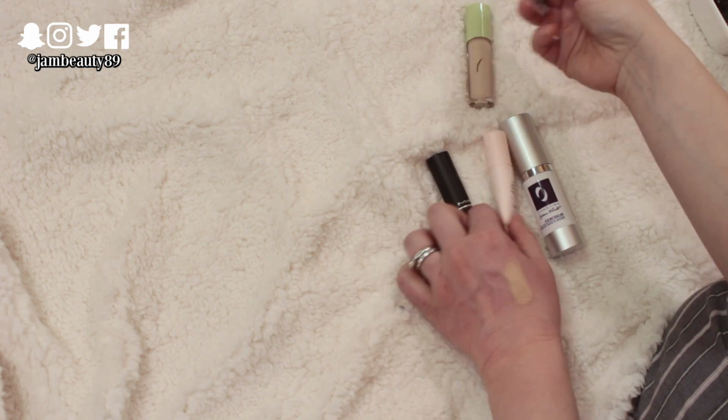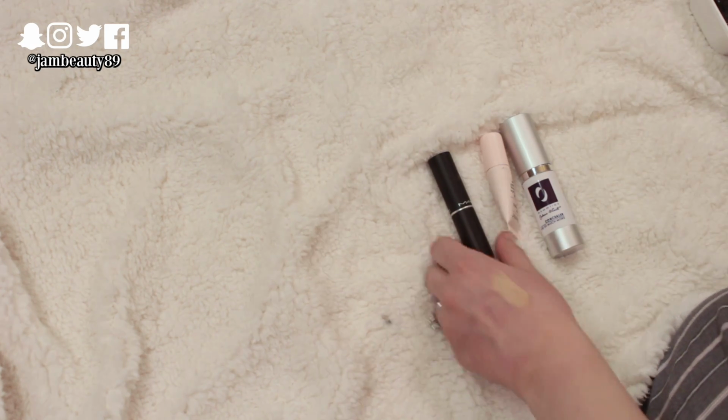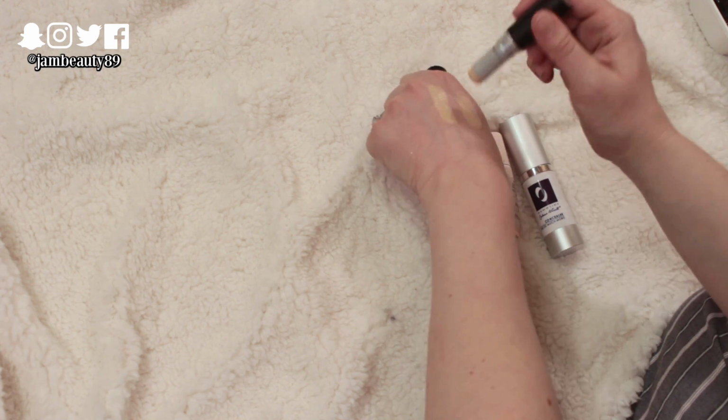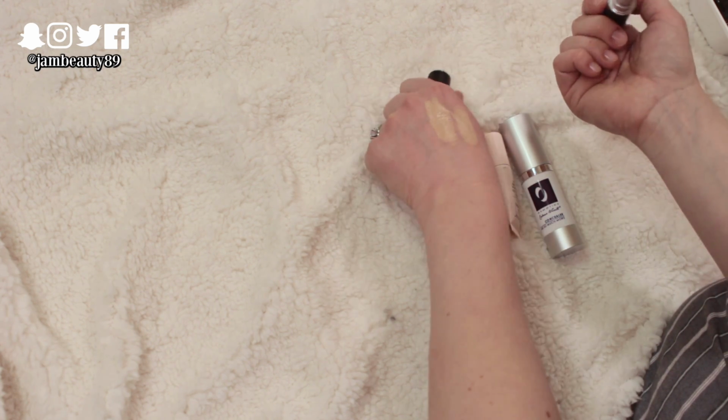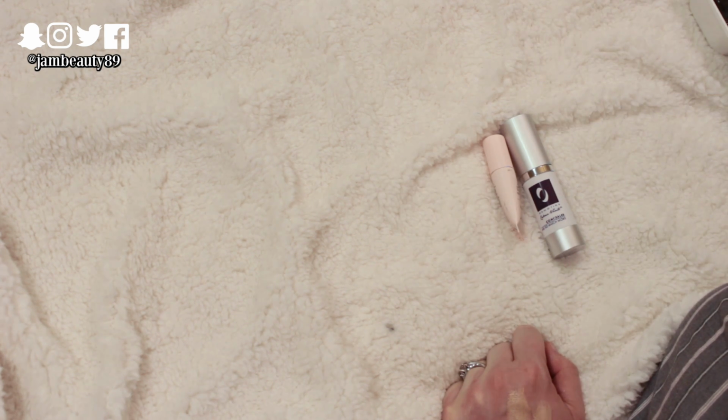The Retouch and Erase is pretty old. This Pixie one just didn't impress me. That can go. This MAC Stick Concealer is exactly the same as the other one. This one might be a little bit more moisturizing. I feel like I should keep both and try them.